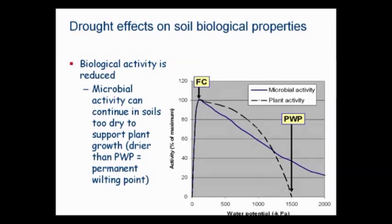The next slide shows a graphic highlighting that as you go from wet to dry conditions, both plant activity and microbial activity decline. But as you can see on the graphic, at a water potential of minus 1500 kilopascals, where you reach permanent wilting point for most crop plants, there's still up to 40% of the peak activity of the microbial community. So they do still continue to work at low moisture conditions, as we've seen. Fungi can actually operate down to minus 5 megapascals.